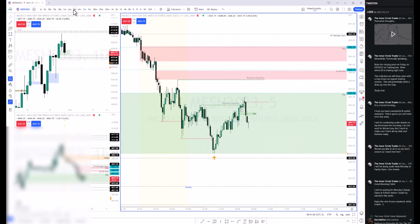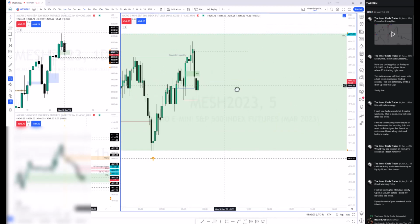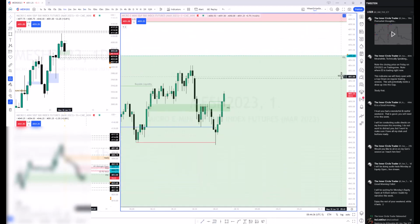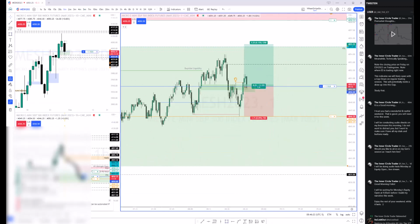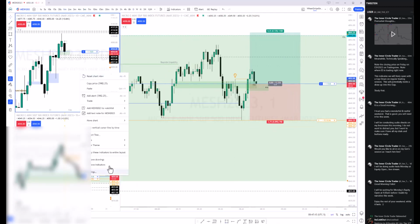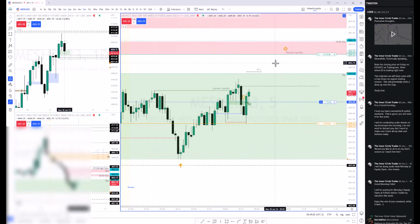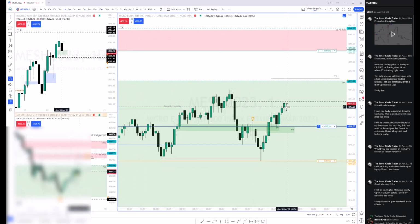We are in the AM session, so you can see we went down to the bottom of this fair value gap, the daily fair value gap at 40.40. We touched it. We took out buy side at 40.52, and you can see here we had a break in market structure. And actually, I'm on the MES, and it took that low, which it didn't take the low in the ES.